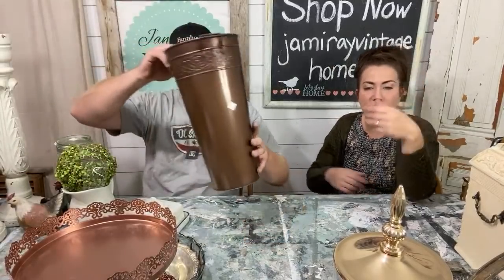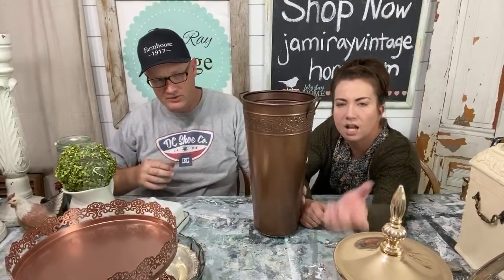Okay, so can you take the base off to paint it? I don't know, can you see that? Yeah, it'll unscrew. I think it unscrews. You could paint it if you wanted to, for sure. And it would be pretty painted.